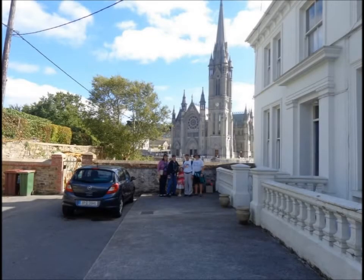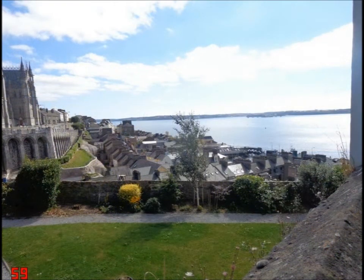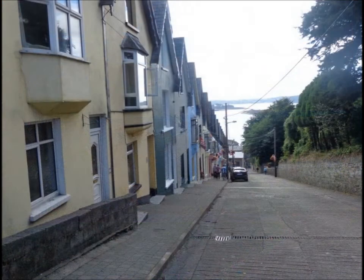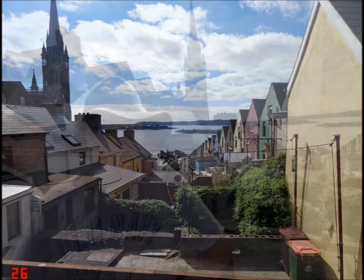That is St. Colman's Cathedral, one of the oldest cathedrals in Europe. Another view of the cathedral. This is called a deck of cards. 23 of them go down the hill until they reach the shore. From this point, the Titanic was just visible. It couldn't dock in the harbor because it was too big.